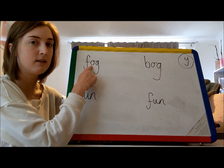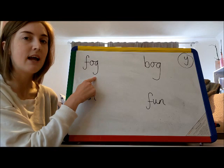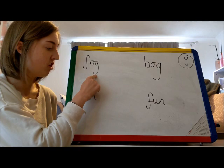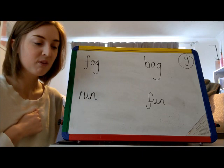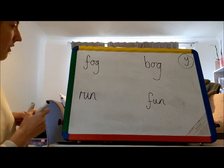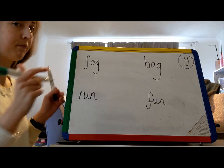Can you tell me out loud what is the consonant that these words end in? There's two consonants. Brilliant. Hopefully you said the letter G and the letter N. Give yourself a big thumbs up if you got that. So, I'm going to now use the suffix Y to turn these into adjectives, and I want you to watch me very carefully at what I do here. Ready? Get those magnet eyes ready.